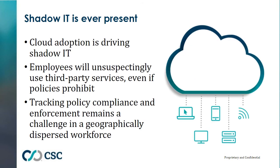Shadow IT is a bit of a broad term, but it really refers to employees of an organization using hardware or software without the knowledge of IT. Shadow IT has remained a hindrance to the IT community for quite some time now, and it's something that we often hear from clients when discussing digital assets. Bring your own device has made tracking and enforcing policies rather difficult.